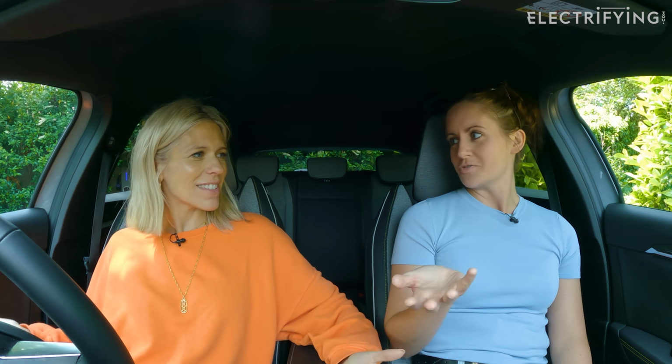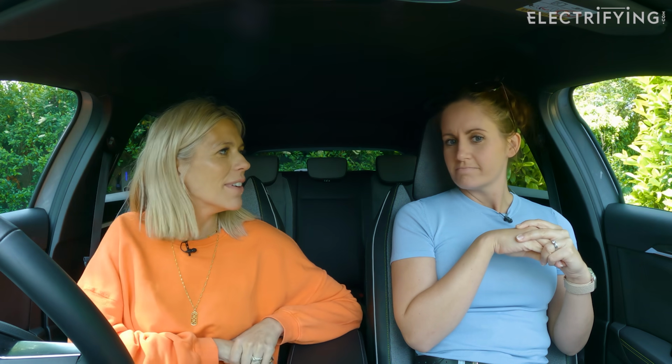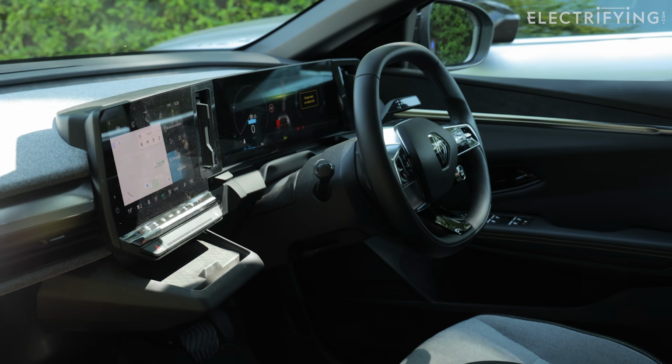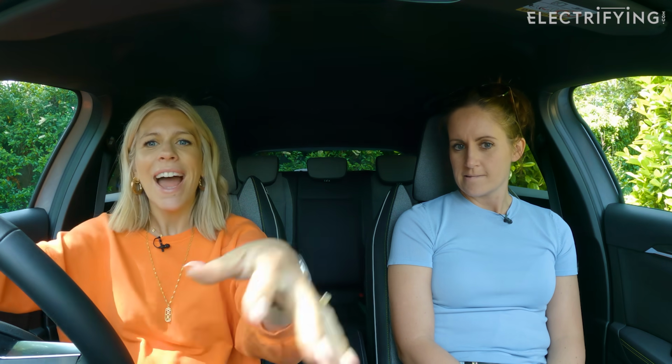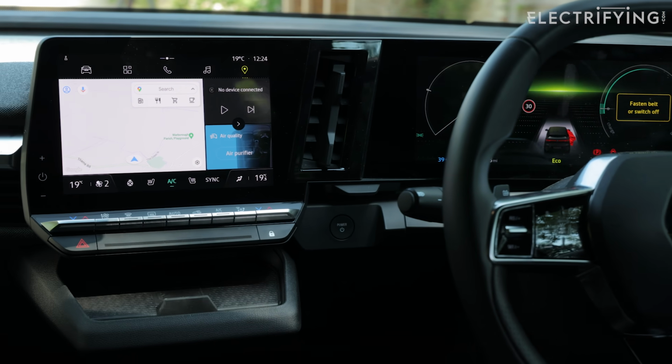Yeah, this feels more futuristic. Swish. But not too futuristic. I don't like futuristic. Whereas I feel like this is well designed. It's got more of a luxy feel to it. I like this wraparoundy look. That's two lovely screens. Only 9-inch in the cars coming to the UK, but a lovely 14-inch display screen. And as you say, they're integrated, so it just feels complete, well thought through.